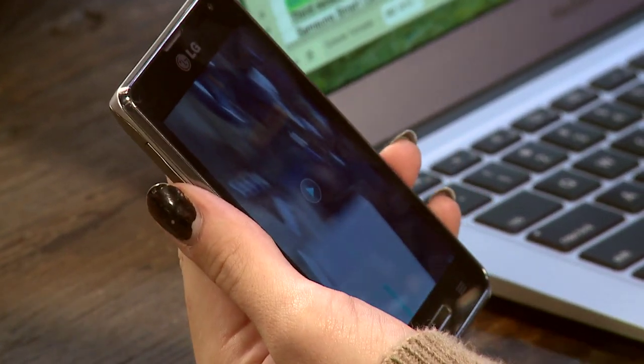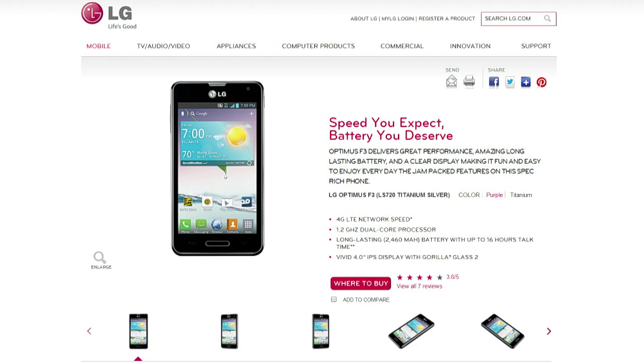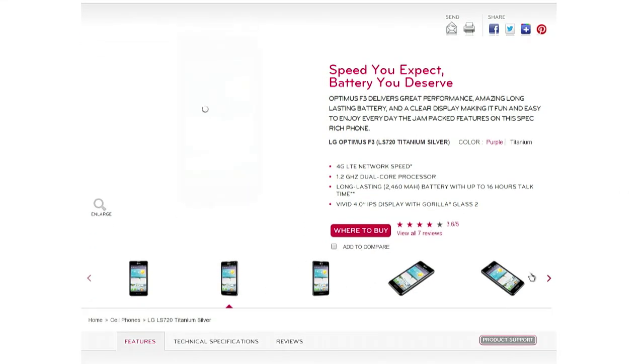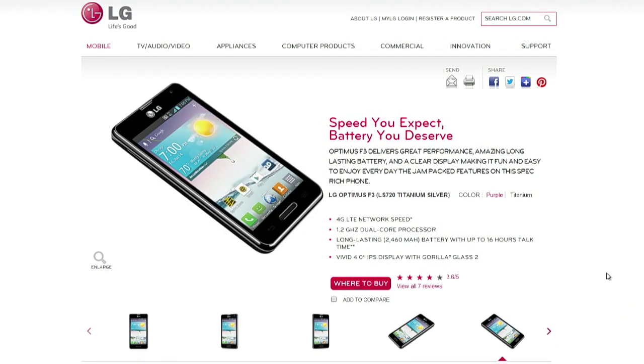But this is a free phone. You can get it for free on contract. It's only $180 if you buy it off contract by itself. So this really is a really inexpensive phone with decent capabilities. It's very inexpensive, free on Sprint if you go with the contract.